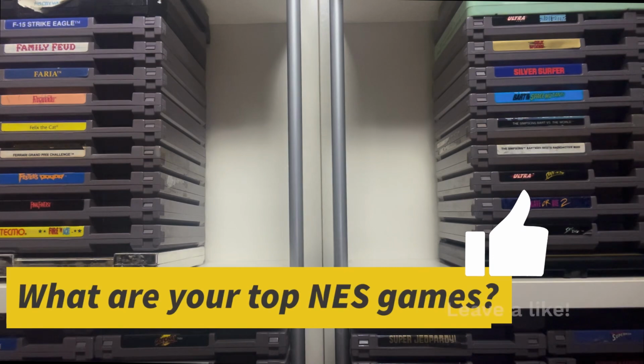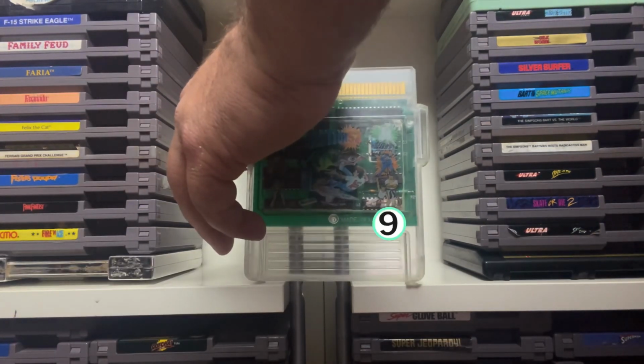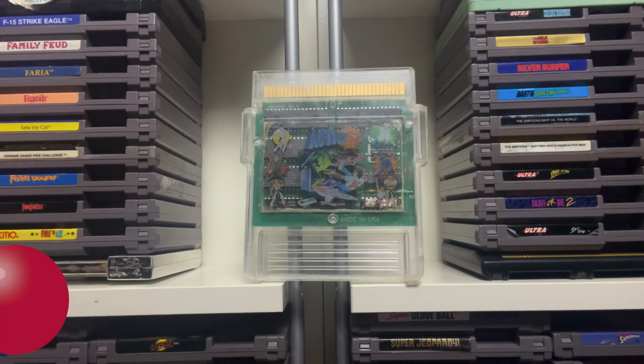All right, guys, let's start with the game number 9 on my list, and it is Action 52. I'm having a hard time balancing it here. There you go. This is an unlicensed game for the NES and a well-known terrible one. And yes, this one is very terrible. It is 52 games in one. None of them are particularly good. I've played maybe half of the cartridge and gave up because it was just bad. Just lots of bad games.